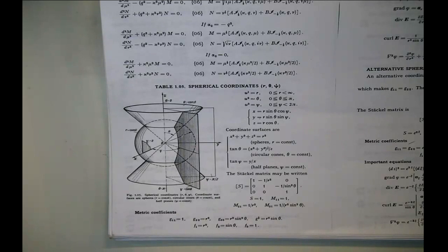Yes? Yeah, this one book's doing it the other way around. Right? Different order to what we're doing. What I want you to do is look at the diagram, right? Which has got the coordinate plane.